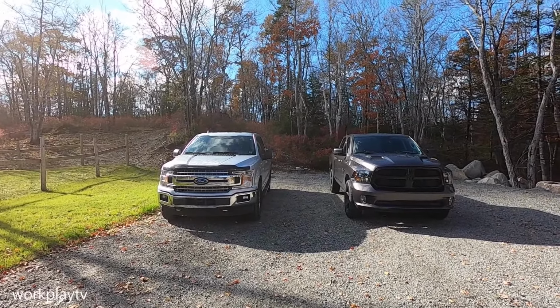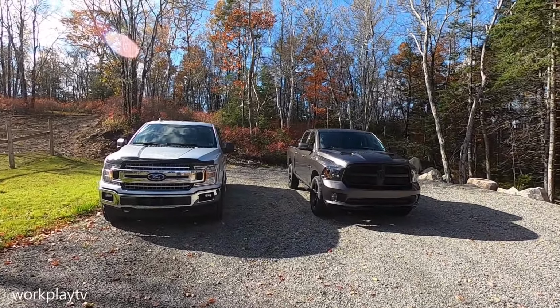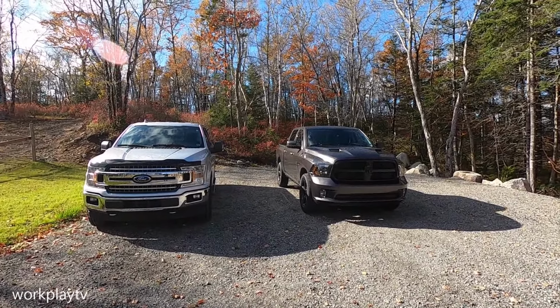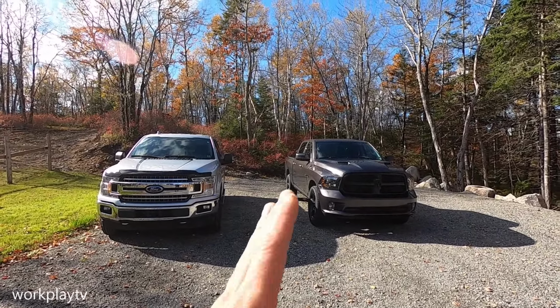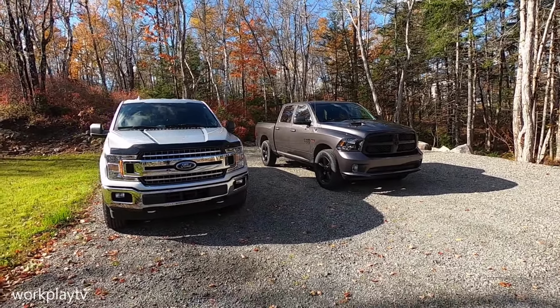For a couple reasons. Ram offers really good incentives, and this is the classic body style, which they are trying to push out and bring in all the new body styles. So you can get a really good deal on this truck. So right away, looking at the trucks, it is basically apples and oranges.